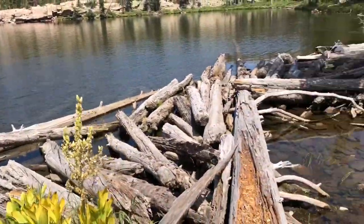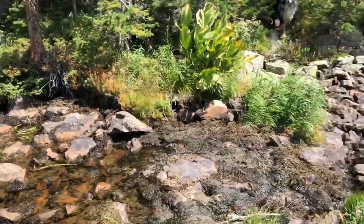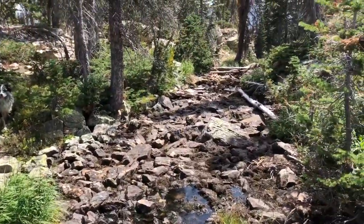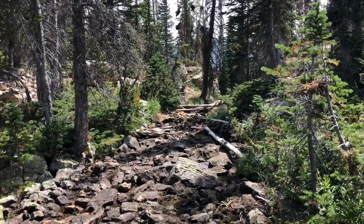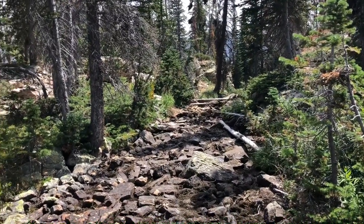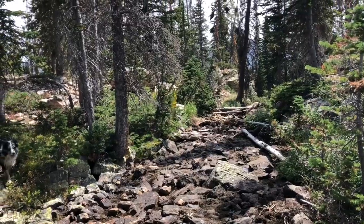All right, so we've come to the outlet. Not a whole lot of water coming out of here, but Echo Lake, I believe it is, just down over the hill. And again, you can drive to it, so we're not gonna walk down there.